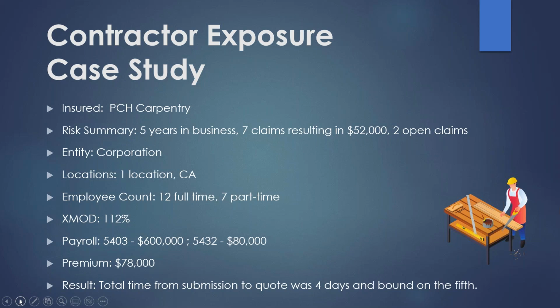The next thing I would be looking for is if the insured is filed with the Contractor State License Board. For contracting risks in California, the law requires that people who act as contractors on behalf of property owners are licensed. So once I get those things checked off, they have a physical location in California. I'm looking at how many employees they have and their payroll figures to get an idea of where the premium range is going to fall within.